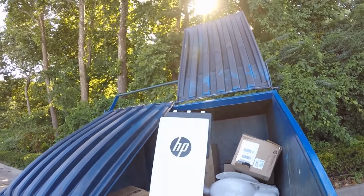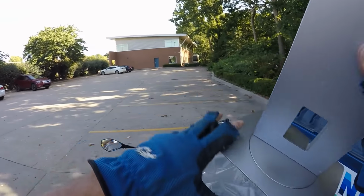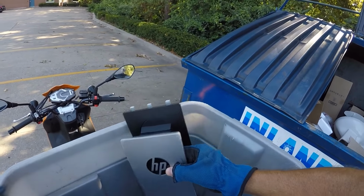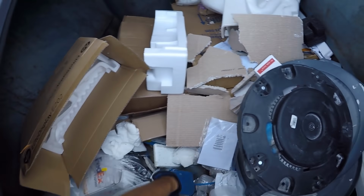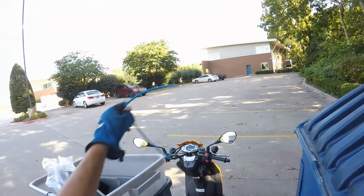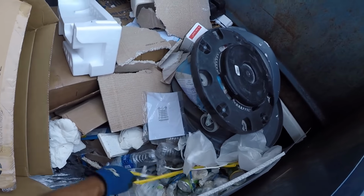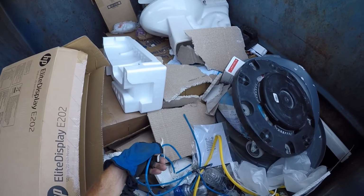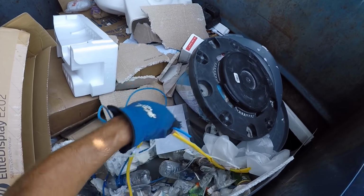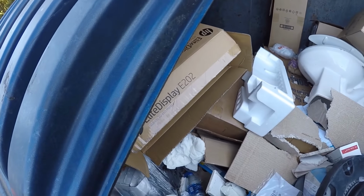There's another one. If they're not really sellable, I can just take them to the scrapyard, you know. All been stripped except for these blue pieces.